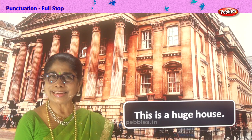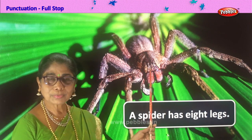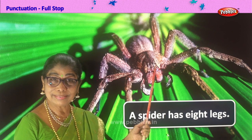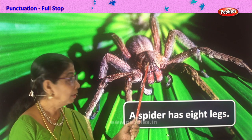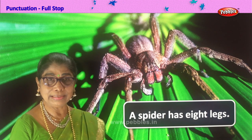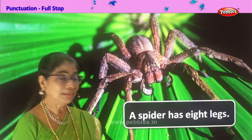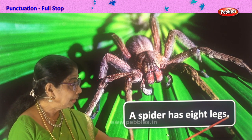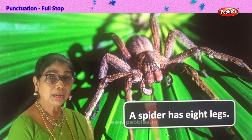Let's go on to another sentence. A new picture too. What insect is sitting here? Yes, a spider. There's a lovely spider, gray spider on the leaf. A spider has 8 legs. A spider, A capital. After legs, you have full stop here. Punctuation, full stop is here.